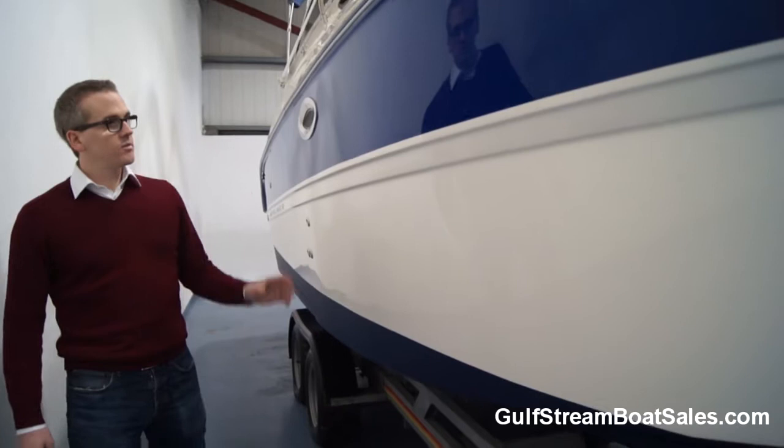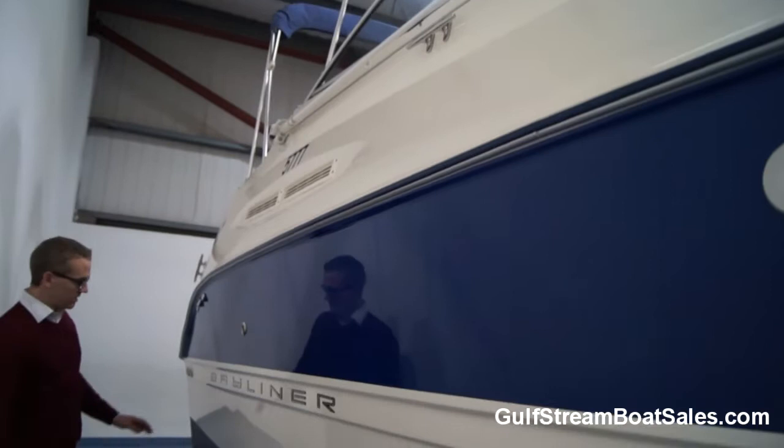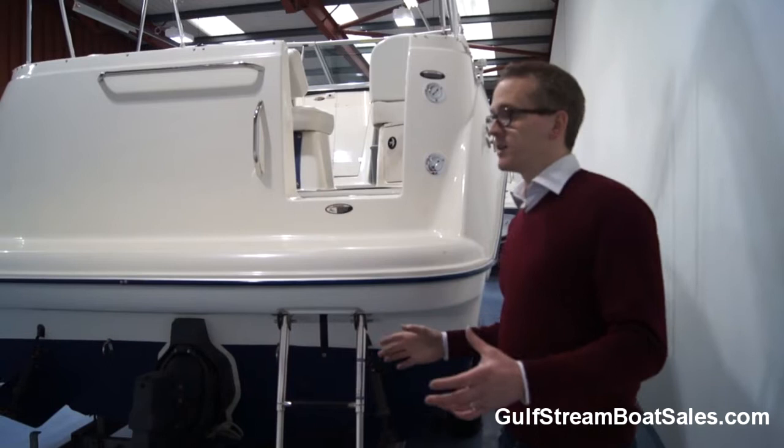All these little chrome details around the hull of the boat are in great shape as well. The engine room vents, very good condition. The Bayliner badge down here on this side is in great shape as well. And this side of the boat looks basically like brand new. It's a very striking looking boat, and she does look in fantastic condition. You park this in a marina, people are going to mistake it for a year-old boat or two-year-old boat. No questions about it.